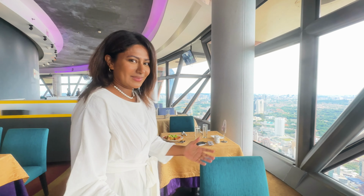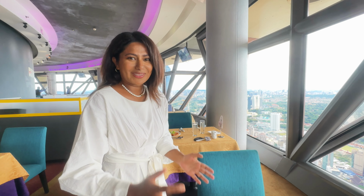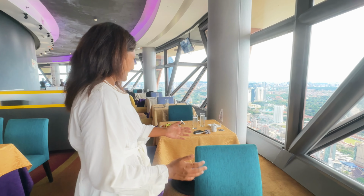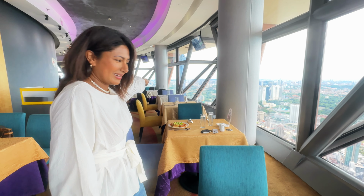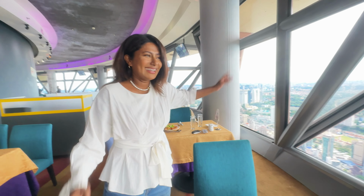I got really confused because the restaurant keeps revolving and I keep thinking that the next table over is our table. I thought we were there, but then we're actually here because the pillar was here and now it's there. Wow, what an experience.